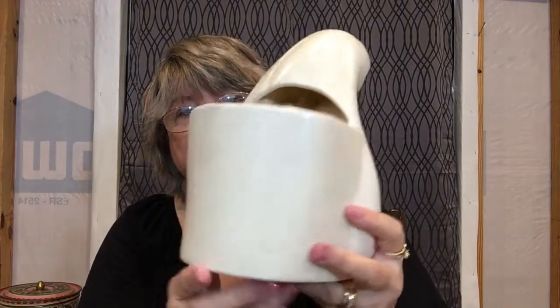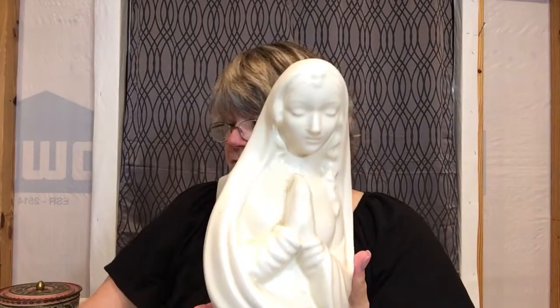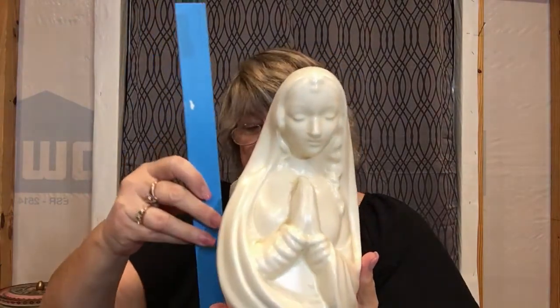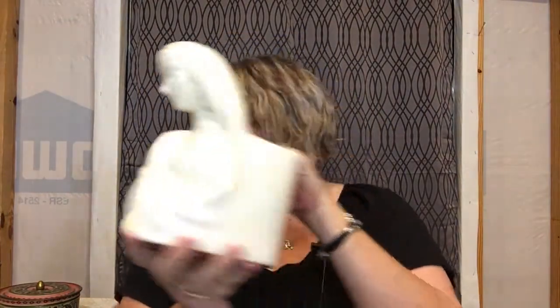Isn't she fabulous? I was very happy with her. She's big. She's 10 inches. Let me see. No, she's 8.5 inches. I can't measure. She's pretty. I like her.